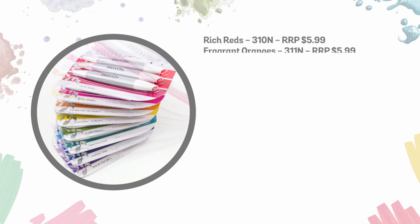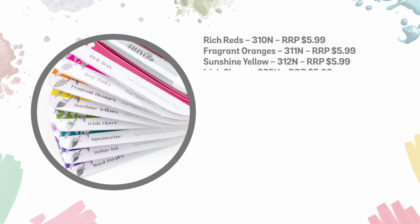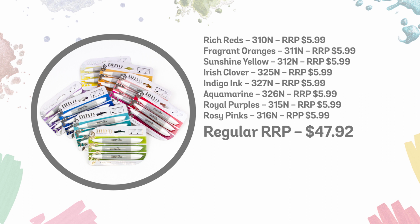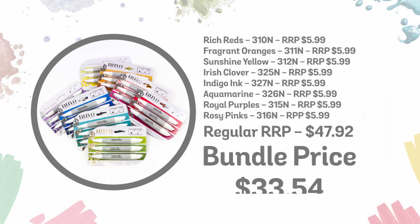In the rainbow pack we have Nuvo alcohol markers in rich reds, fragrant oranges, sunshine yellows, Irish clover, indigo ink, aquamarine, royal purples and rosy pinks. And that's at a price of $33.54, usually $47.92.